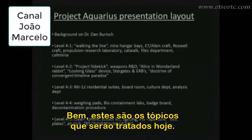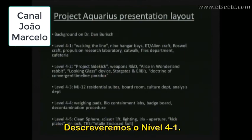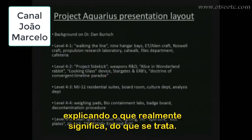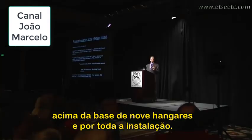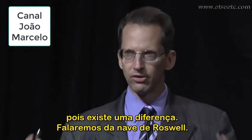Now this is the breakdown of what we'll be talking about today. I'll give you a background of Dr. Dan Burish. We'll be discussing level 4-1. We'll be talking about walking the line. We'll describe what that actually means, what it pertains to. I'm going to give you a virtual blueprint floor-by-floor walkthrough of the 9 hangar bays and all the way through the facility. We'll consider the extraterrestrial and alien craft, because there is a difference.